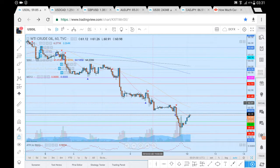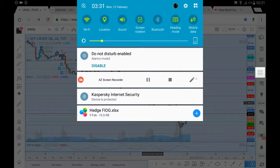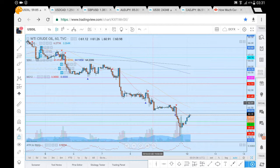So this is the US oil analysis for Monday the 12th of February. Now let's have a look at the open price and where price may likely go. So we've seen quite a bit of sell-off from the $66 a barrel mark. We've had a series of lower highs, consolidation, breakdown, consolidation, breakdown, consolidation, breakdown.